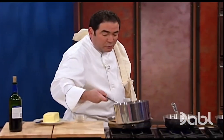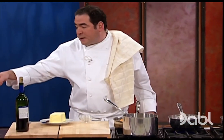Now we're going to start the syrup in here. I'm going to peel the pears. When that pear's peeled, I'm going to put the pears in the syrup, and we're going to start poaching them till they're fork tender. When we come back, the whole shebang gets put together.